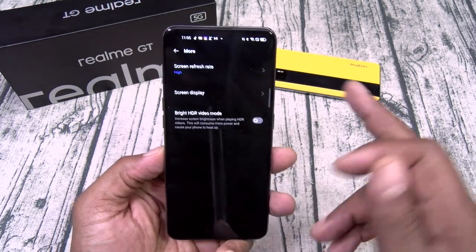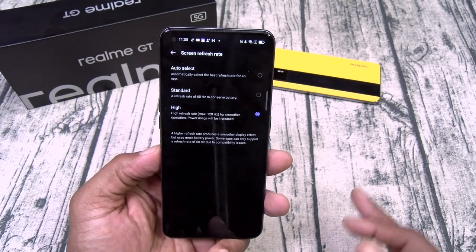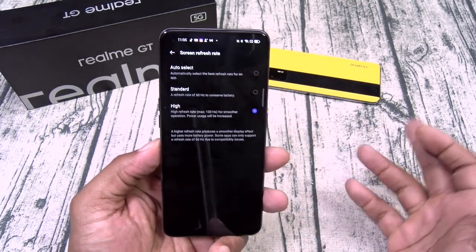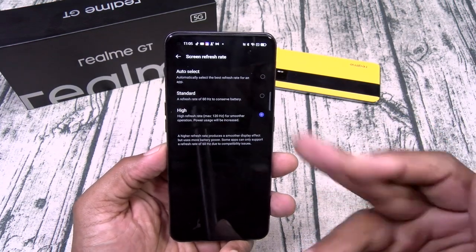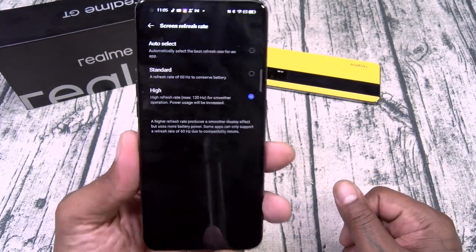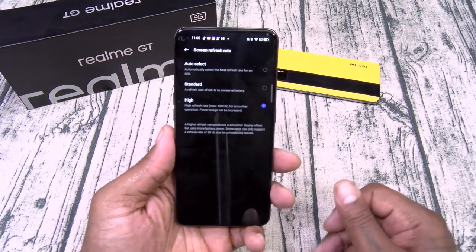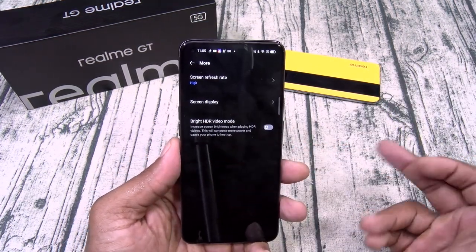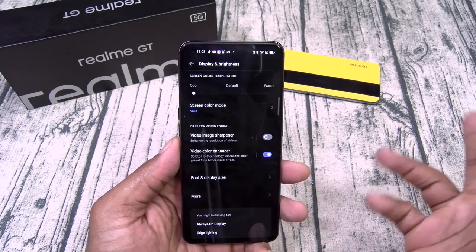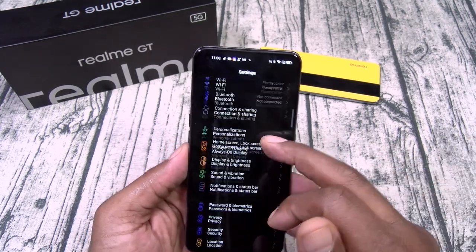Let's go to more. Now, screen refresh rate. You can have it on auto select. All right, so this way you can save your battery. You can have it on standard, which is 60 hertz, or you can leave it on high. All right, 120 hertz refresh rate. On a $500 device. This is crazy. Now you got your bright HDR video mode. You can turn that on and off if you want. Just keep it moving. Anything else?